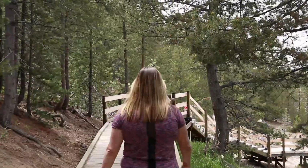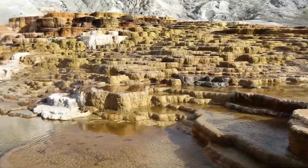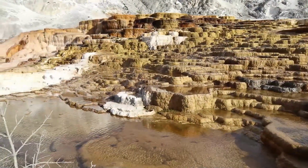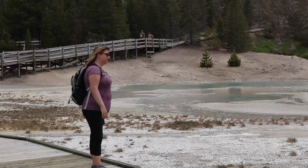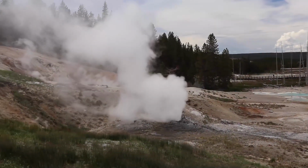Hey, even if hiking isn't your thing, there's still plenty of other things for you to do. Yeah, park the car, and there's plenty of boardwalks that are nice, easy strolls. Even if you are handicapped, there's a lot of places that you can still visit and get out and explore the elements.